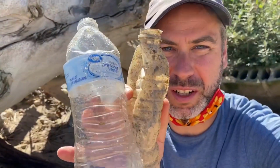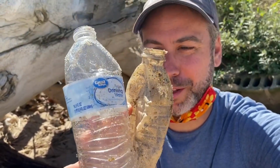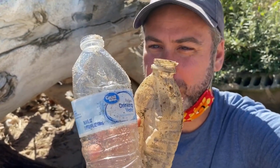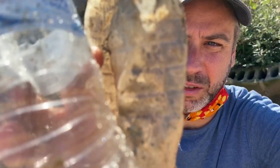So I think this is a good side-by-side comparison right here, right? The one on my right could maybe be washed and recycled. This one on the left, however, not so much, and you can see maybe, this is probably, I would guess, months, if not years old, and it's going to be around much longer, unfortunately, before it entirely breaks down.